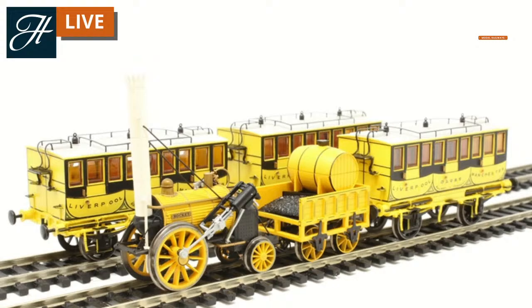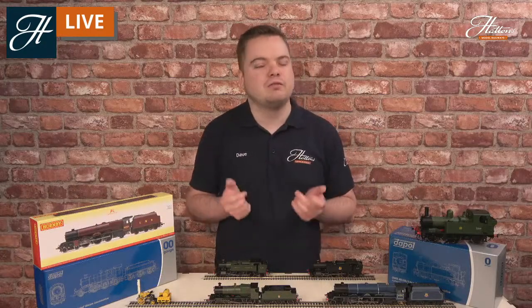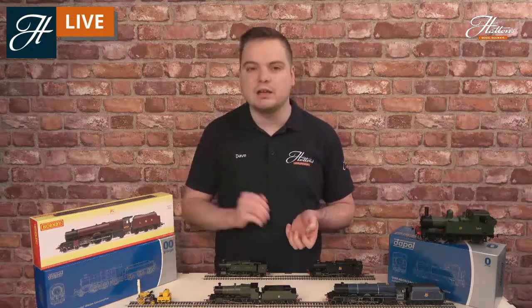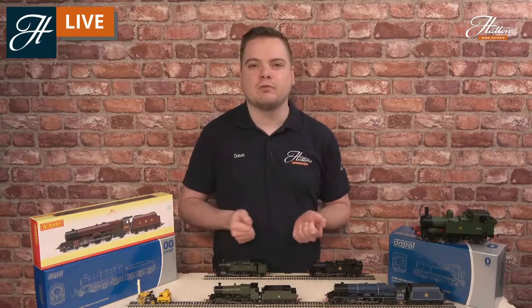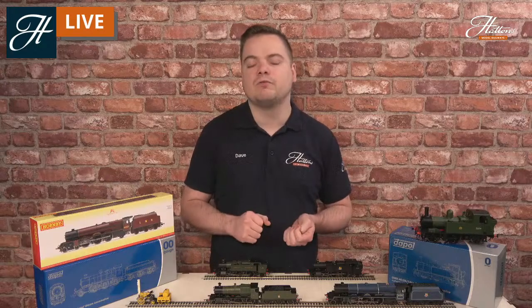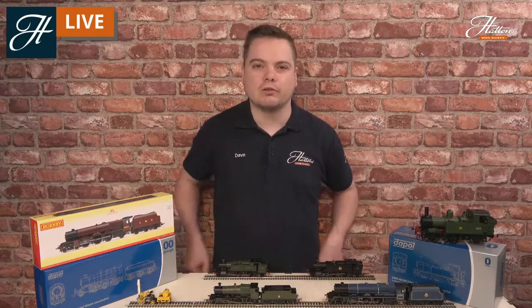This model, as I'm sure you can imagine, was understandably popular at the time, and it did sell out very, very quickly indeed. So they do come up on our pre-owned section from time to time, so keep an eye out on there if you'd like to pick one of the brand new Rocket sets up. But there may be further releases of this model by Hornby in the future too, so keep your eyes on our website, and if we hear any more about a re-release of this very popular model, we will certainly let everyone know as soon as we can.